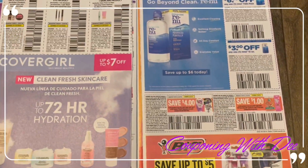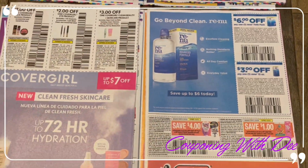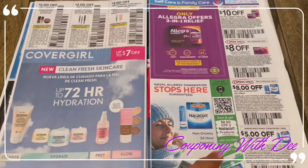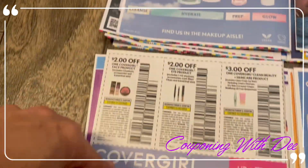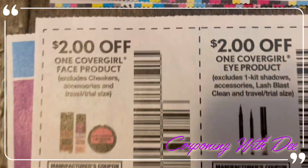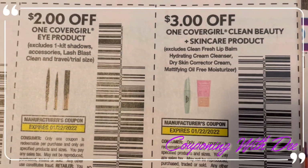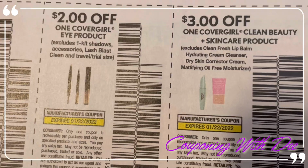So here, we've already seen these, they're the same coupon. And here, we've already seen those. And then on the next page, these are the same. So we have the $2 off one CoverGirl face product, eye product, and $3 off one CoverGirl Clean and Beauty skincare product.